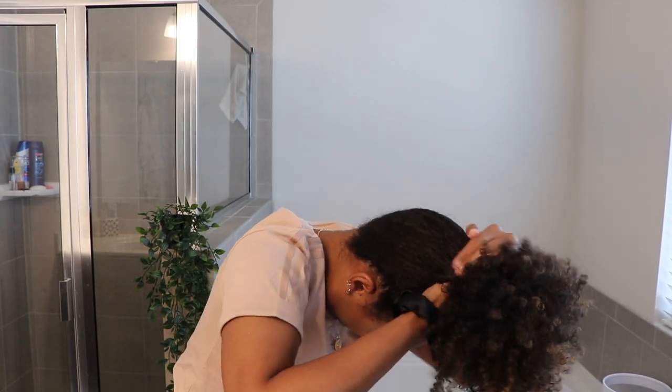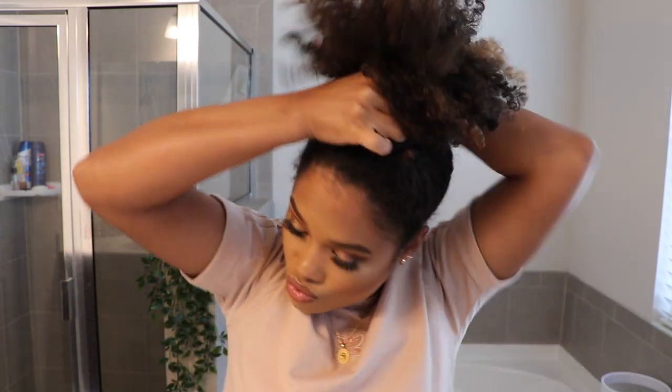It's gonna be fine. So for nighttime, we're just going ahead and doing the same exact thing we did yesterday, using my Pattern Beauty Satin Scrunchie and putting my hair up in a pineapple and making sure to sleep on a silk pillowcase. So that is basically it for day three.